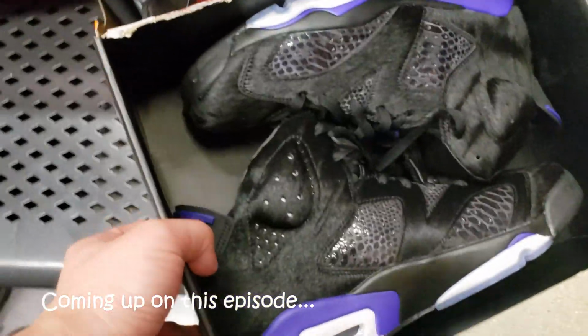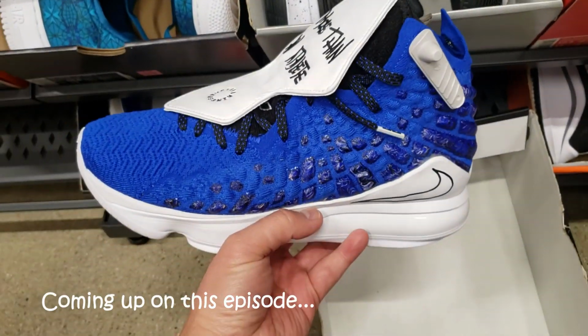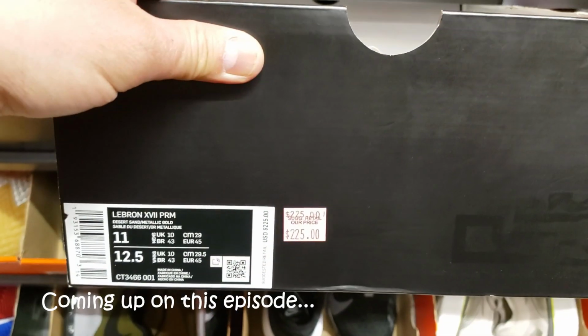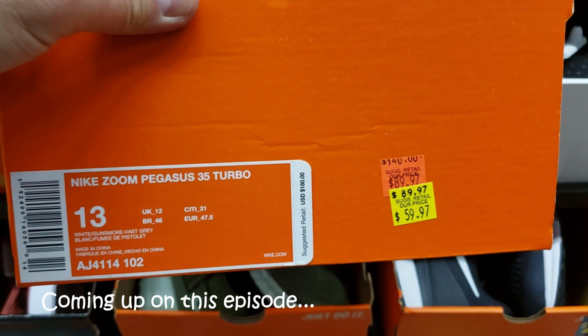The social status sixes, and these are everywhere too. Great. Yeah, the more than an athlete. The win-win colorway. It's 35 turbos for $60, and you get 20% off.